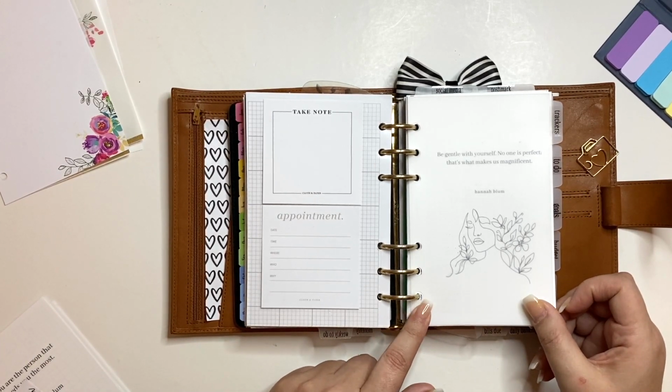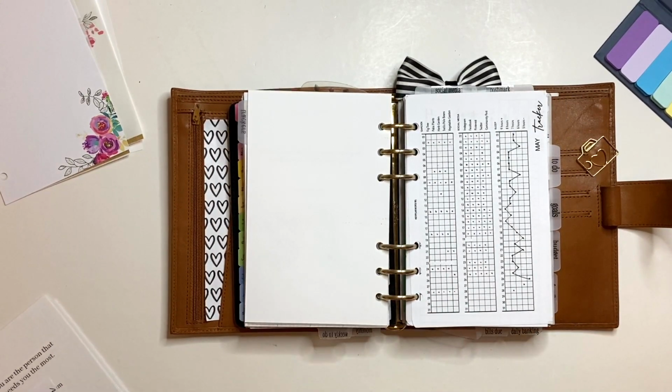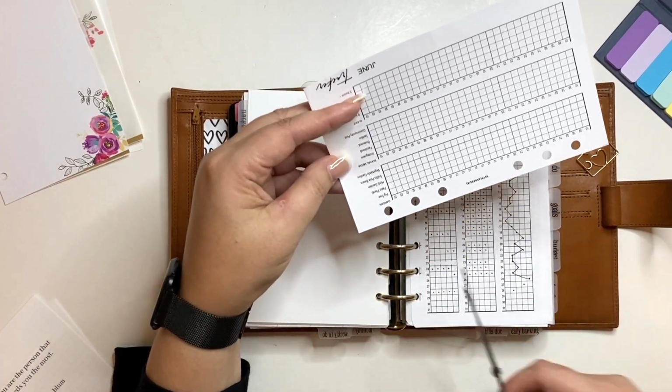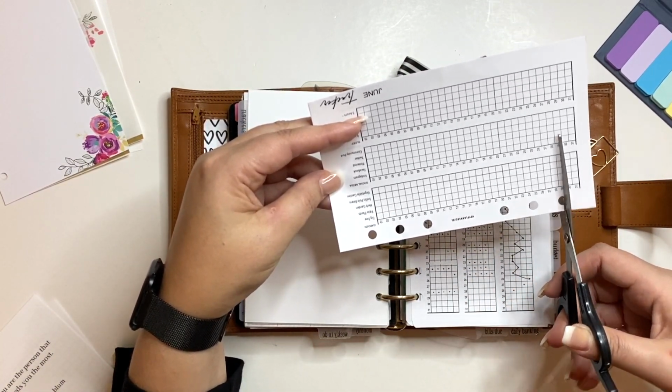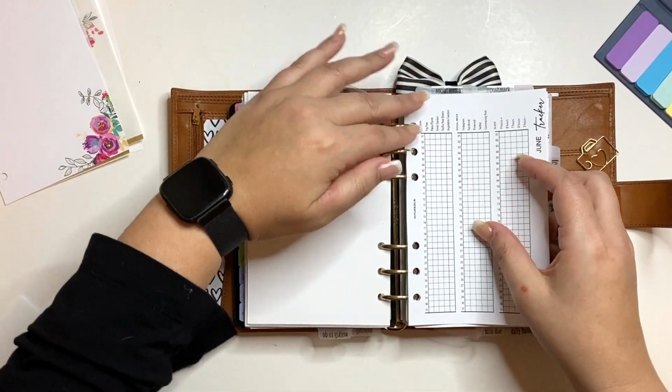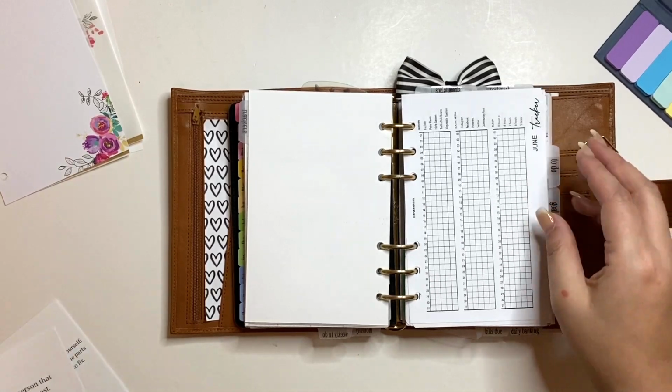This one says, be gentle with yourself. No one is perfect. That is what makes us magnificent. And then we're going to add the June tracker. I love this tracker. You have no idea how much it has changed my life. Okay, so there's the June tracker.